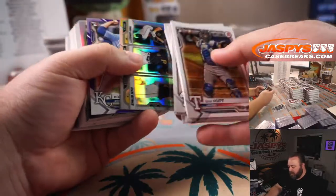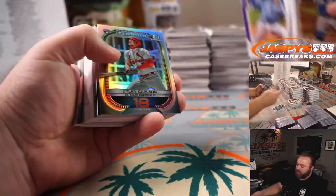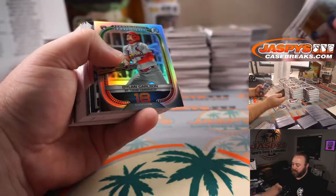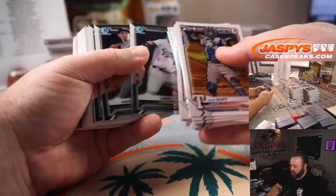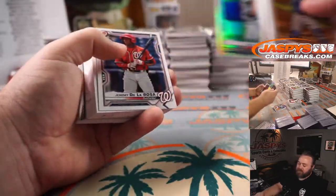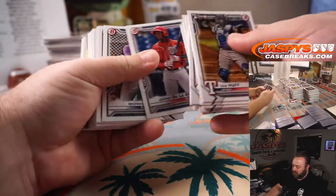Talent pipeline for the Pirates, and Brady Singer, purple paper to 250 for the Royals. Jimmy DeWitt, Dylan Carlson for the Cardinals. Hyun Il Choi, refractor to 499 for the Dodgers, Jeremy Rezer.